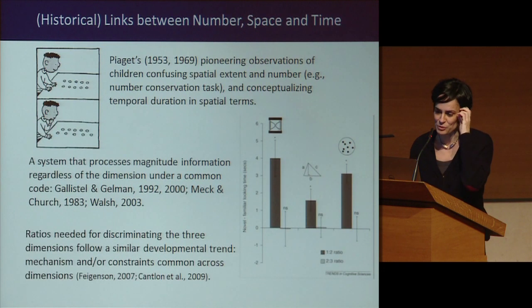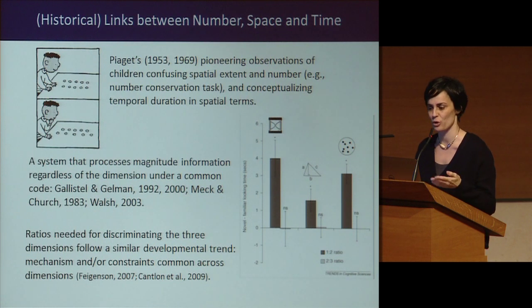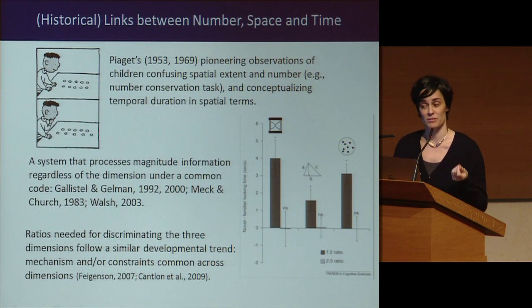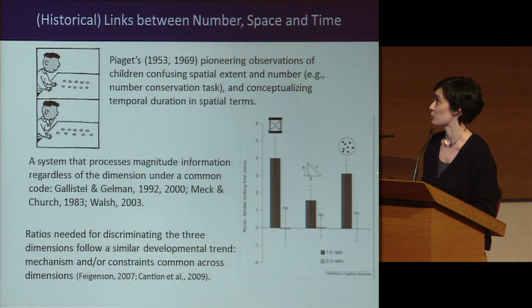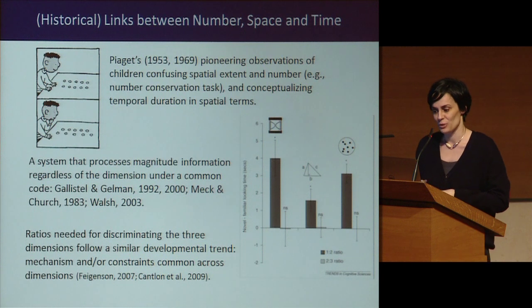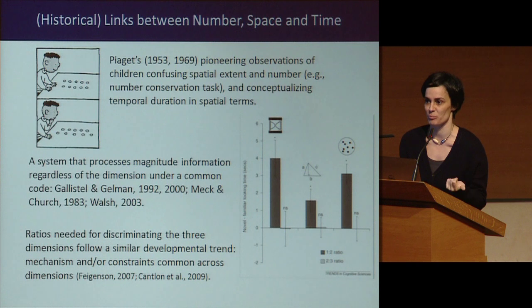And I think these data are also very nice from infants, and they are relatively recent also. They show that there is a similar developmental trend in the ability to discriminate instances in the dimensions of time, area, and number, so that at 6 months of age, infants need a 1-to-2 ratio to discriminate across the 3 dimensions, but at 9 months of age, infants across, again, the 3 dimensions are able to discriminate it with just a 2-to-3 ratio. So suggesting again that there might be a common mechanism that deals with the comparisons of these dimensions, or at least that these different mechanisms have the same constraints in processing.